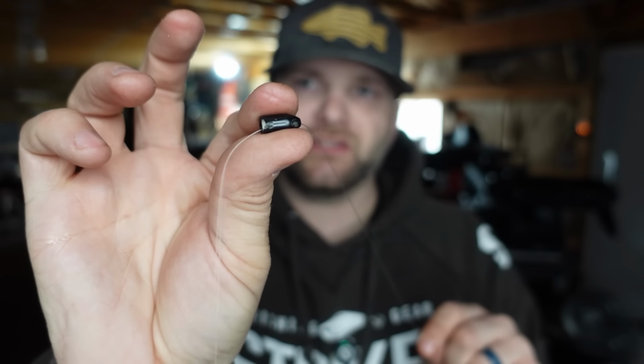I also fish a lighter size weight. This is a 3/16 of an ounce. I'm typically going no heavier than a 1/4 of an ounce when I'm flipping a tube. I want a really light, natural profile presentation. And a lot of times I'm using this when I'm fishing sparse vegetation or isolated pieces of cover. So I don't need to peg that weight or use a really heavy weight to get it to go into the cover that I'm fishing.